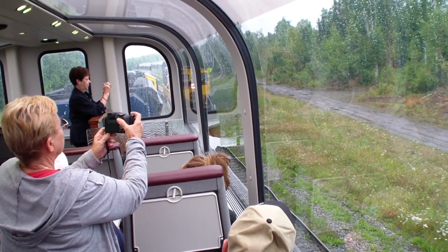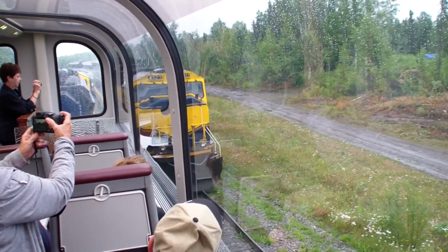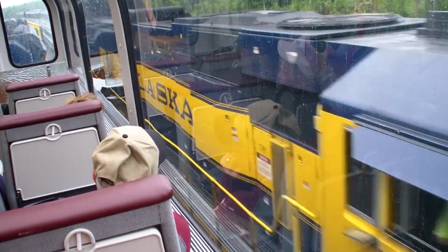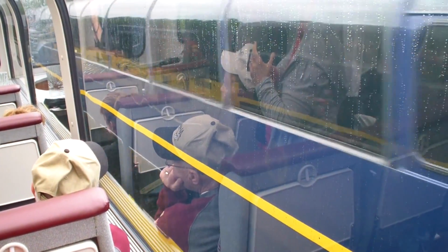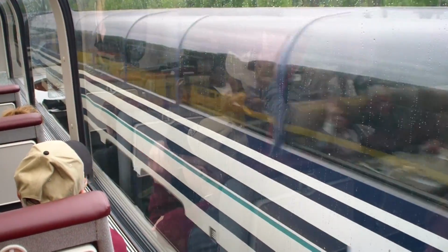Here he comes. Okay. All right, here comes that locomotive. Get your cameras ready. Yeah, there's a better wave. And they're standing up in there waving it up. So if you want to give them a good old wave, just look over at Stacy in the center of the car. She'll show you how to do the old moose wave.